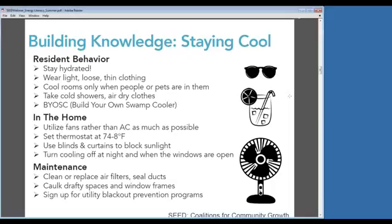Sounds obvious, but it helps to really be diligent about cooling rooms only when people or pets are in them. Don't just keep the air conditioner on all day. And one other thing similar to this is try to only turn the temperature knob in little increments.